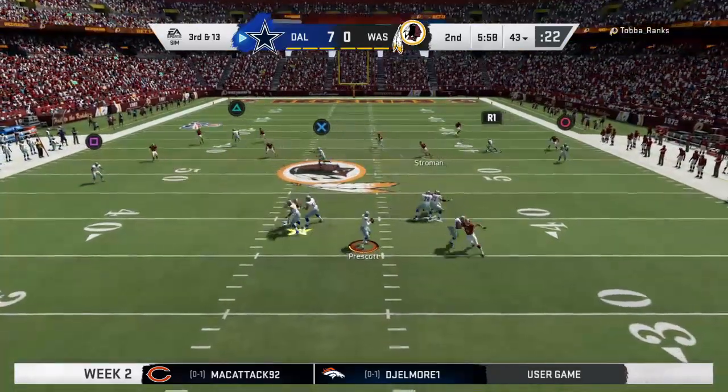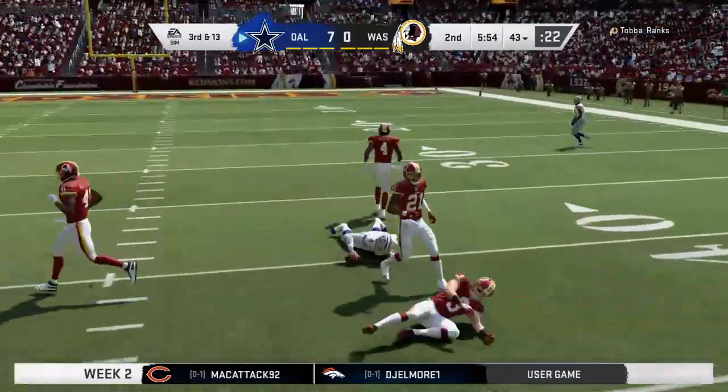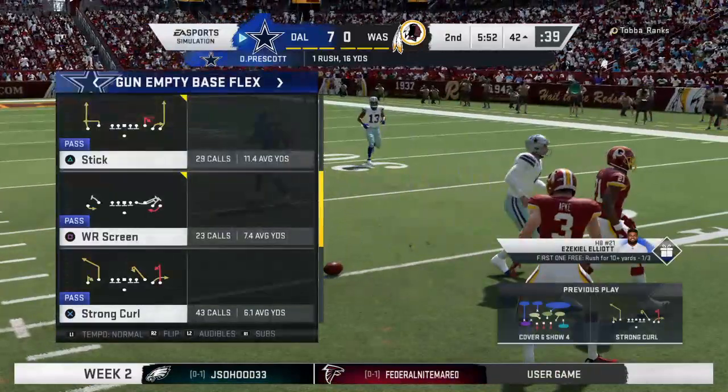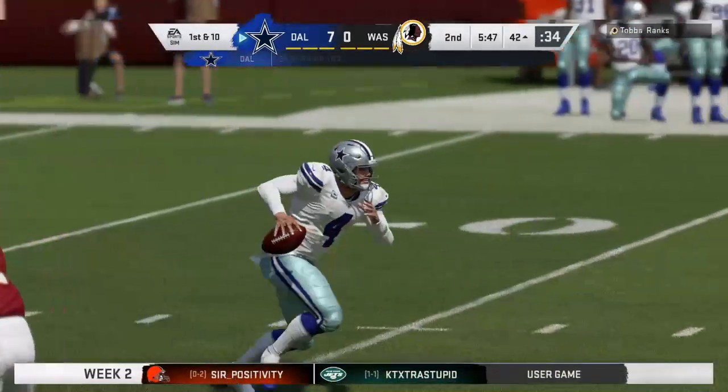Third and long for Prescott. An alley to run, and he'll slide down to avoid the tackle. And they're going to have another first down here as the tackle's made at the Redskins' 42.